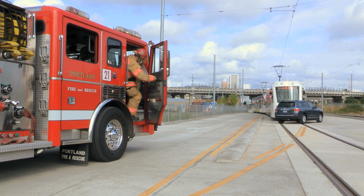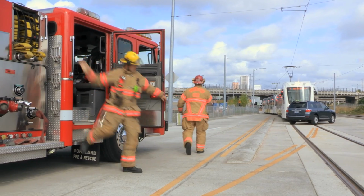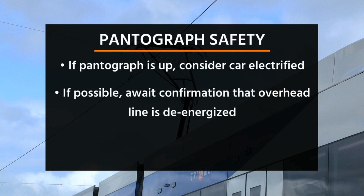When approaching a train that has been involved in an incident, first check to see if the pantograph is down. If it is still upright and connected to the overhead wire, consider the car electrified. Shock could occur if the train is derailed and the pantograph is still in contact with the overhead line, or if a line that is still energized is down and in contact with the vehicle. If possible, await confirmation from TriMet personnel that the overhead line has been de-energized.